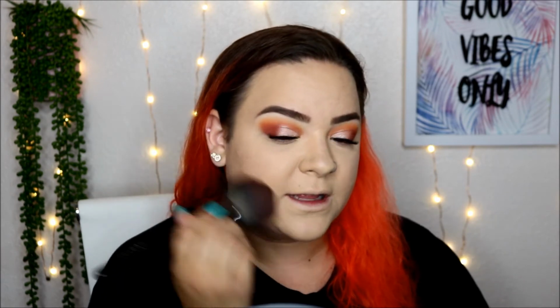I feel about that brush. I don't know if it's because it's misshaped from the packaging and so it's kind of weird, but I wouldn't use this to powder my whole face. For me personally, I like using a big fluffy brush. That one would be good to maybe dust away bake or something like that. This is the Morphe E41. It's my favorite powder brush.